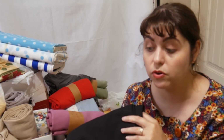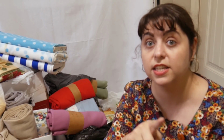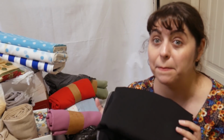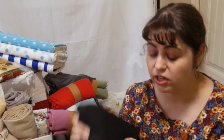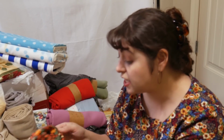I need a black pencil skirt because I don't have any in my wardrobe since I've done a full wardrobe clean out, which I still promise to share with you coming up in a little bit, my closet redo. But I did the closet clean out and I need a black pencil skirt. This one is really lovely.